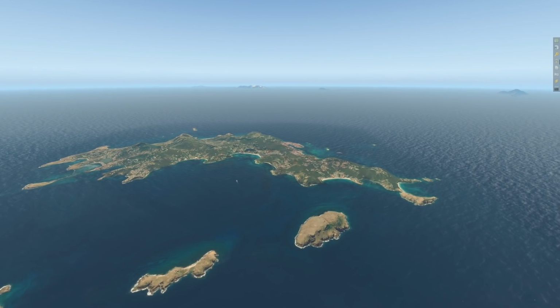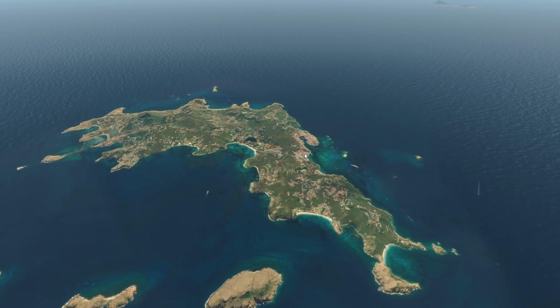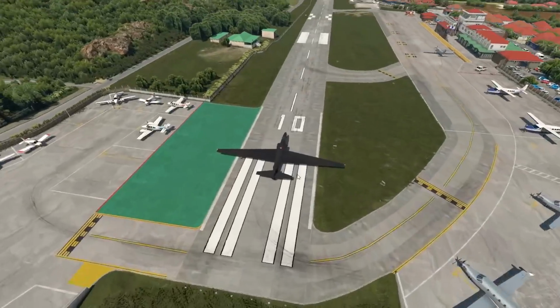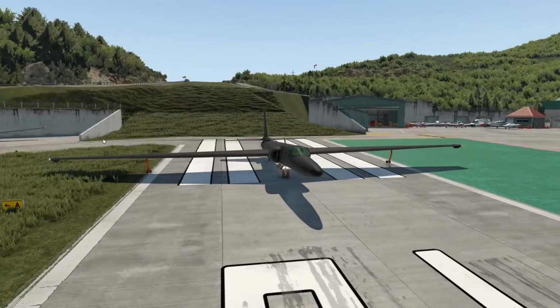And today we are back in the flight simulator, as always, literally. And today, as you can tell, we are at quite a special airport. As you can see, we are at St. Bartholomew, which is an airport that we have visited countless thousands of times before. But today we are here with a very interesting plane, the U-2 spying plane.